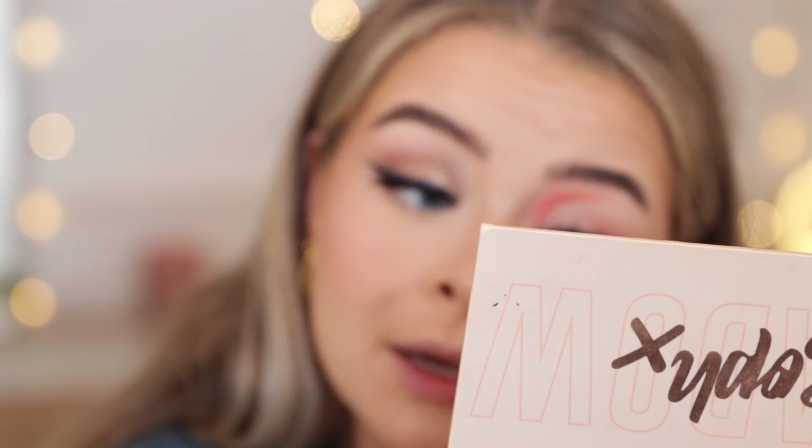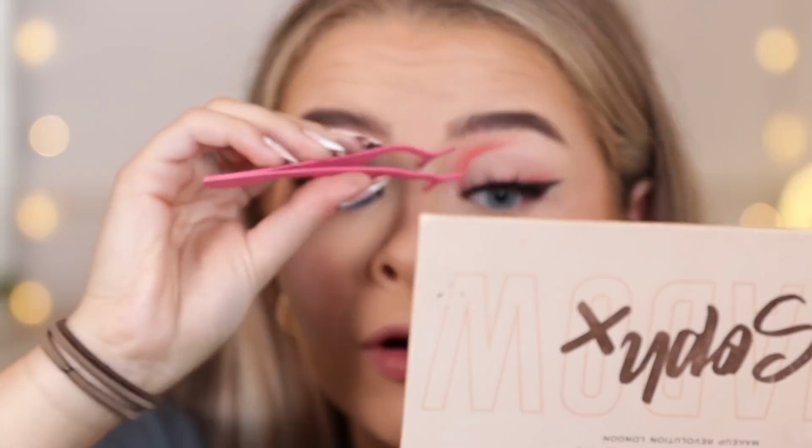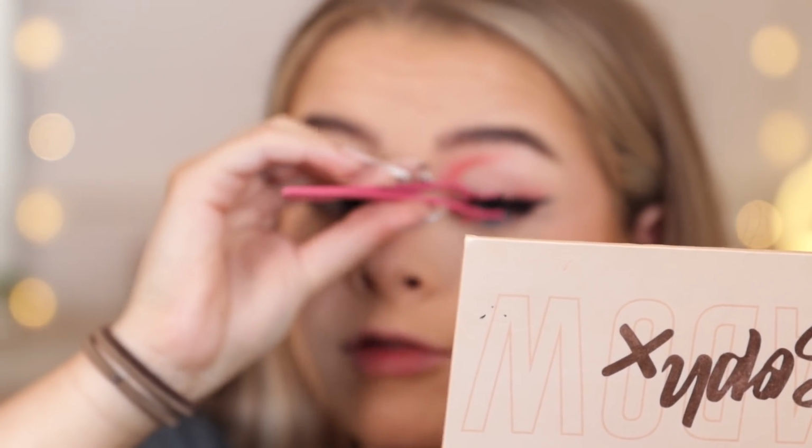If it works for you, and if it clearly worked for her so well, then that is amazing. But at this point, I think it would probably just be easier to just stick them on like normal, because that was a bit of a faff.